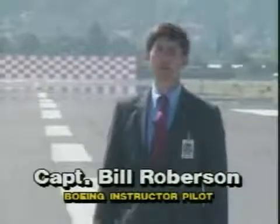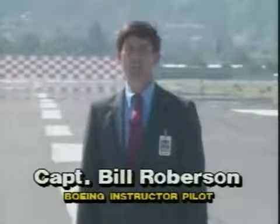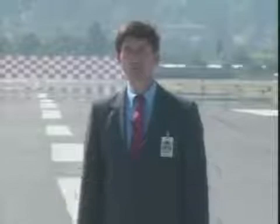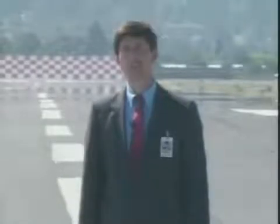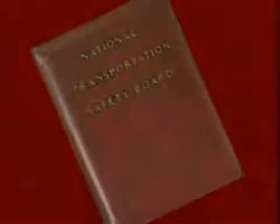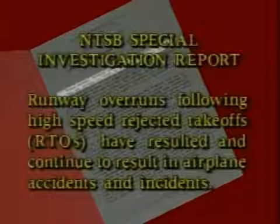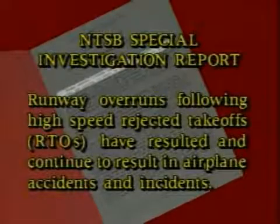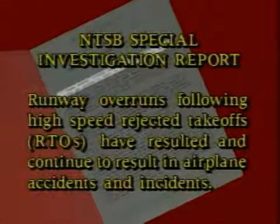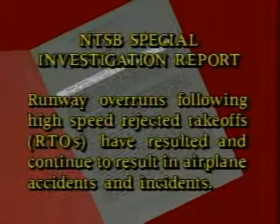We have been conducting a special examination of rejected takeoffs and Go NoGo decision-making. Some of you may have been involved in our takeoff performance study. All of you need to know the facts. In its own special investigation report, the National Transportation Safety Board concluded that runway overruns following high-speed rejected takeoffs have resulted and continue to result in airplane accidents and incidents.